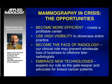The opportunities are that we can become more efficient and create a profitable center in the process. We can use our high visibility as clinicians now with breast imaging to showcase our entire mammography practice and in essence become the face of radiology. Because our clinical role, no question, cannot be replaced by anybody else who's off-site. We can therefore prevent the wholesale loss of business to either offshore or off-site teleradiologists. This is a huge plus for what we can do with breast imaging as an opportunity.